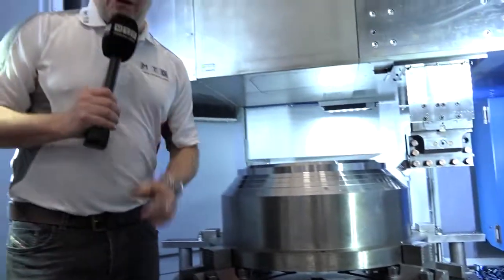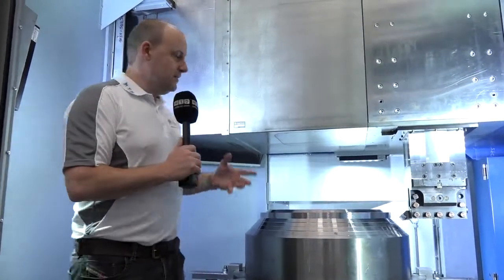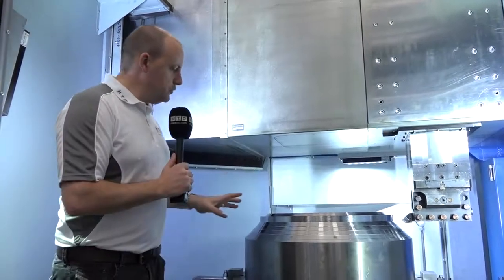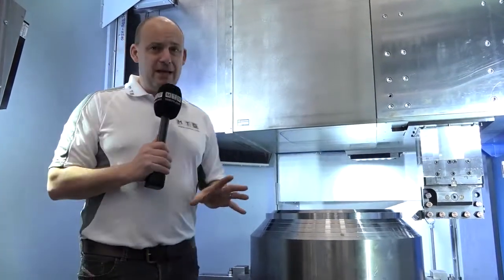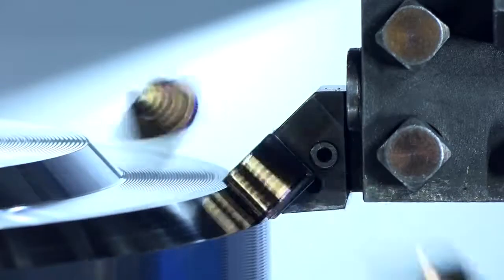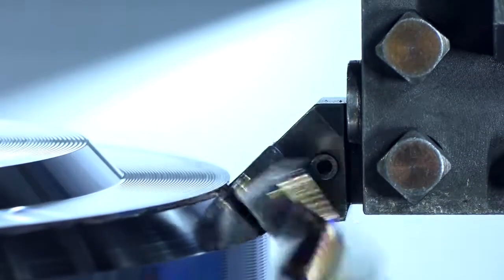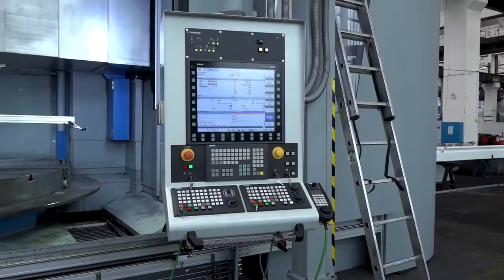Now that was some cutting demonstration. Every machine before it leaves here at Toshulin does a similar cutting operation. They do it to prove the rigidity and the stability of the machines before it goes to a customer's site. What you just saw there was a 32 millimeter depth of cut on diameter at a 1.4 millimeter feed rate per revolution. Very, very impressive.